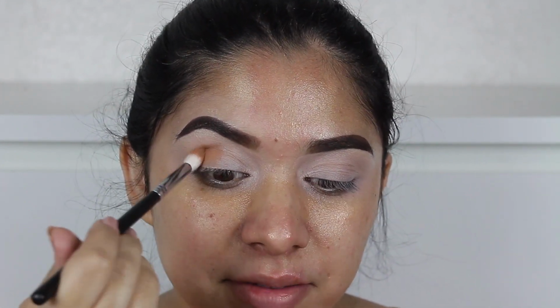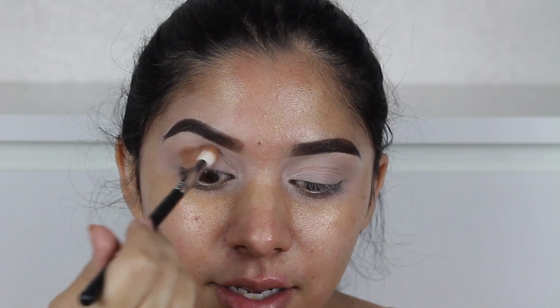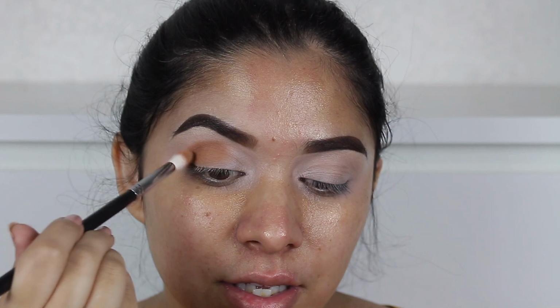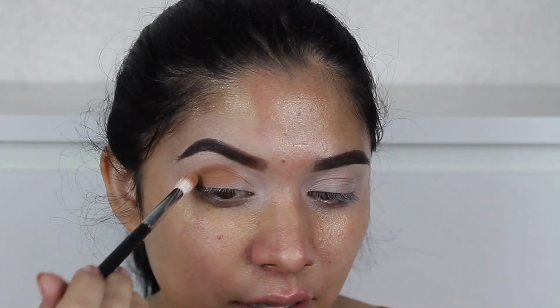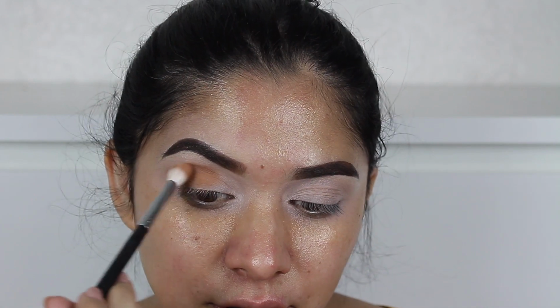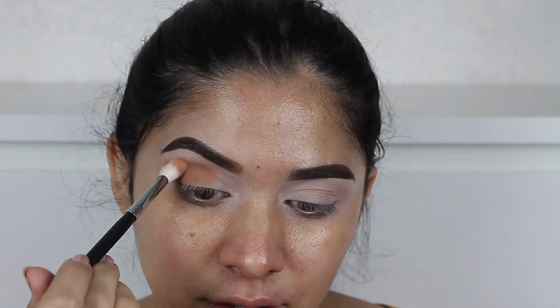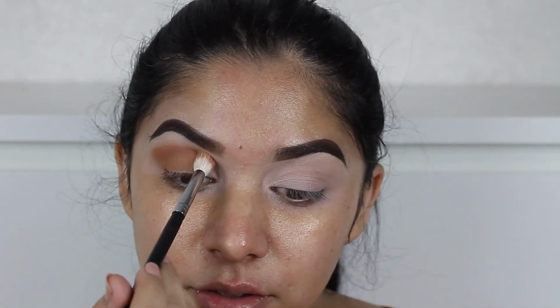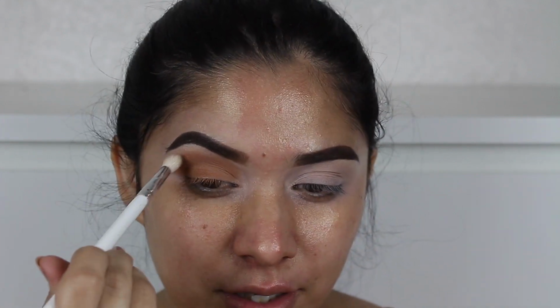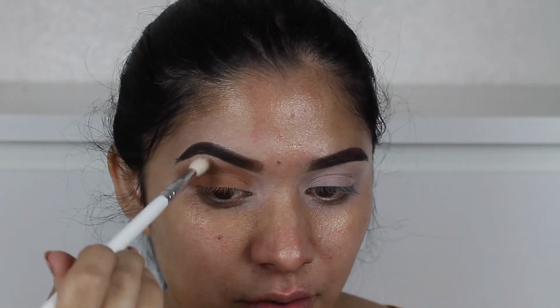I just start off by tapping it. Since I don't set my base anymore, I just start by tapping it until I get it all over the lid like I want. I'm gonna go in with a clean blending brush and just kind of blend all that out.